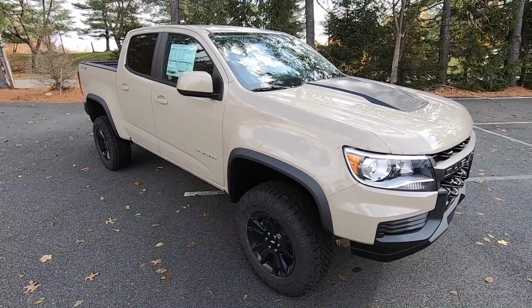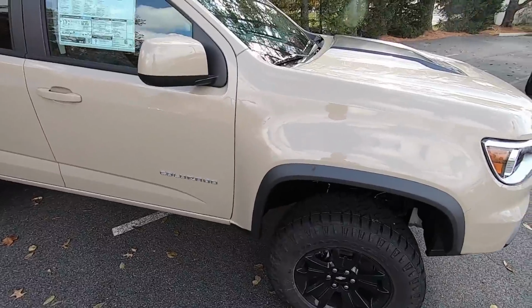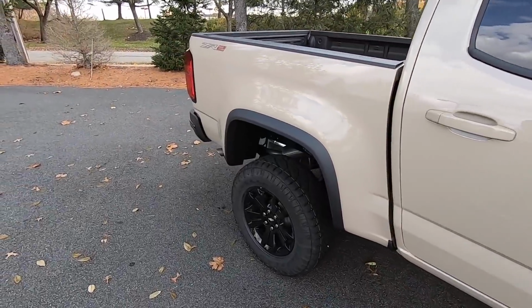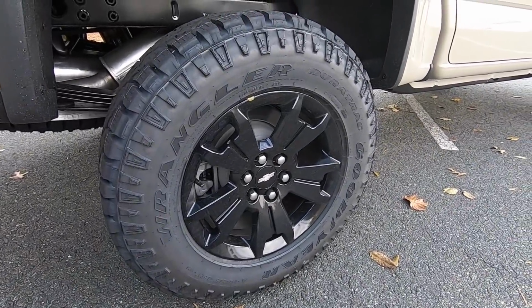This Colorado ZR2 is obviously in the Sand Dune Metallic exterior color, which looks fantastic. Because it's the most off-road version, I think the color suits it well. You also notice it does have the wheel flares, and you do get the Goodyear Wrangler Duratrac tires, which are 265 R17s. These are a very aggressive tire.